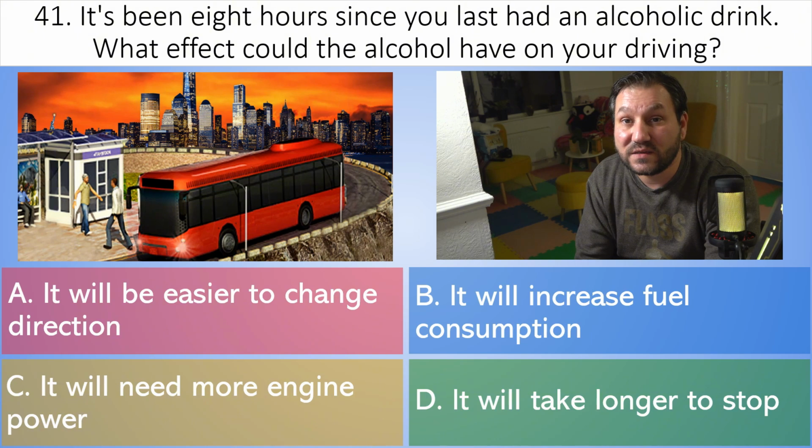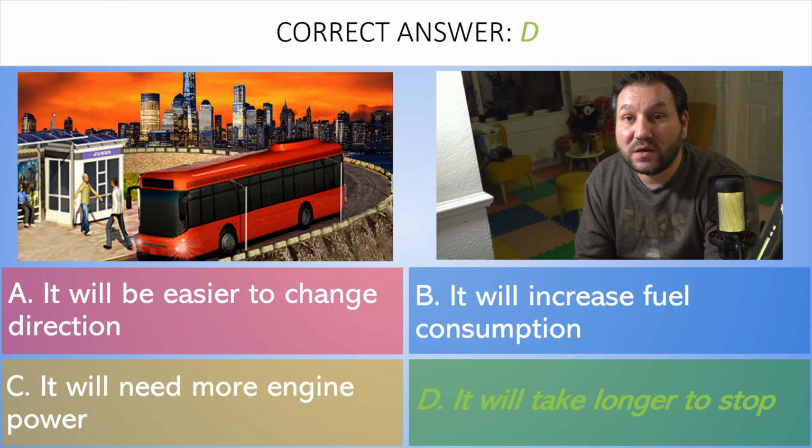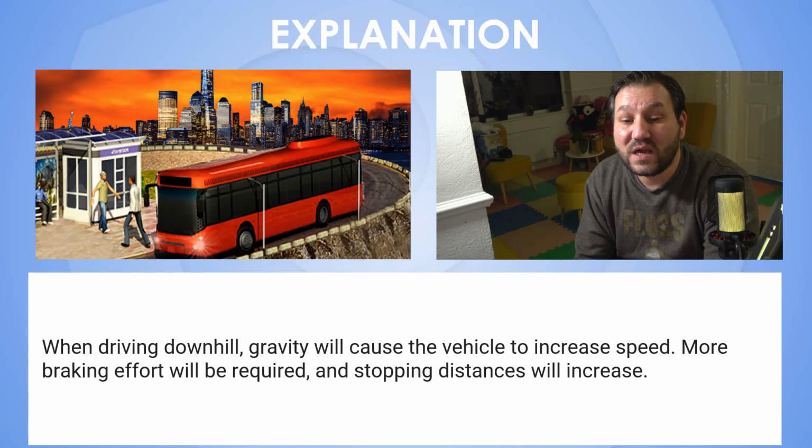And the correct answer is D. It will take longer to stop. Explanation. When driving downhill, gravity will cause the vehicle to increase speed. More braking effort will be required, and stopping distances will increase.